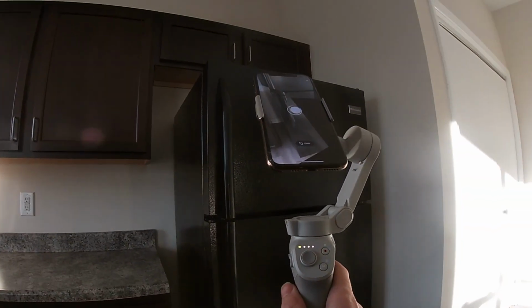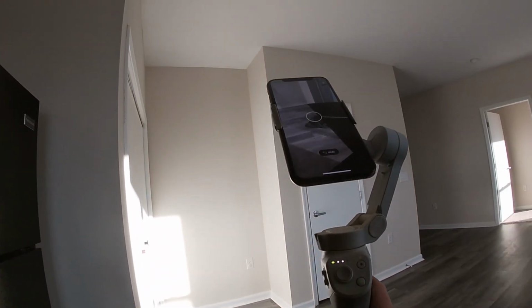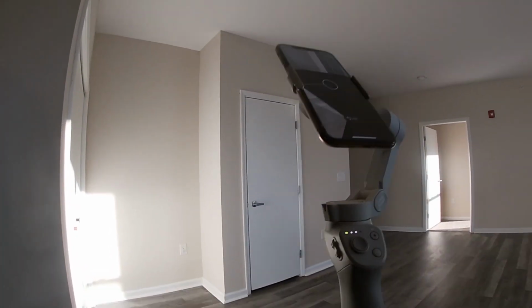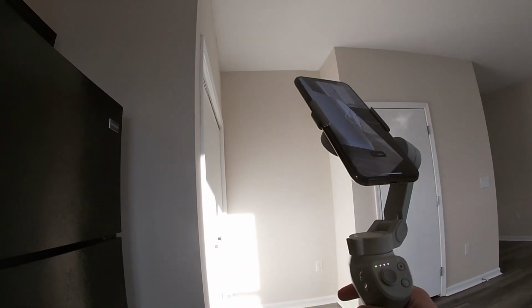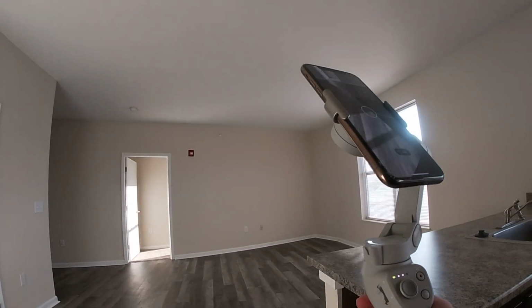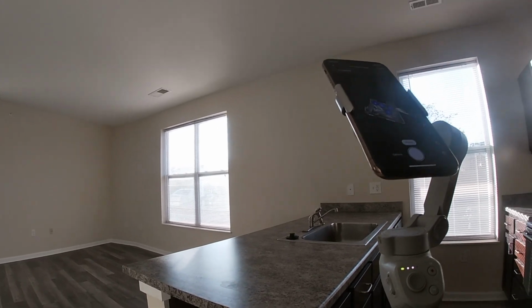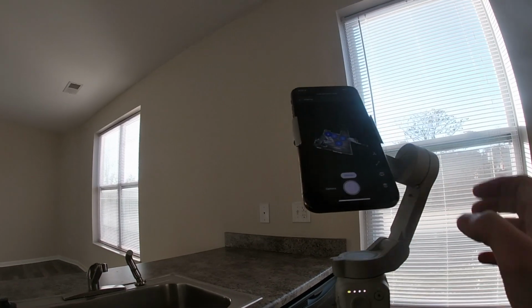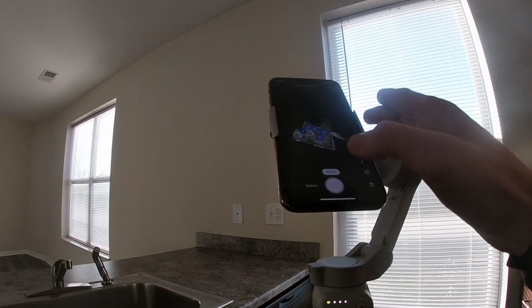There we go. Ooh, I gotta move that. Undo and undo. There's a lot of light in this apartment. It's nice, especially when the sun comes down. 34% already, Jesus Christ. Okay, I gotta try and hurry these up.